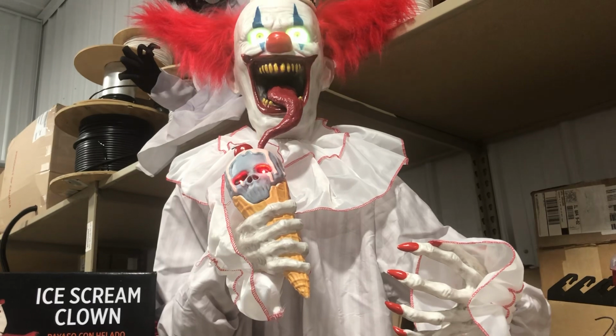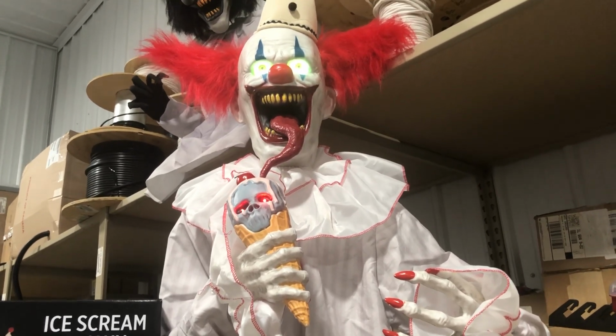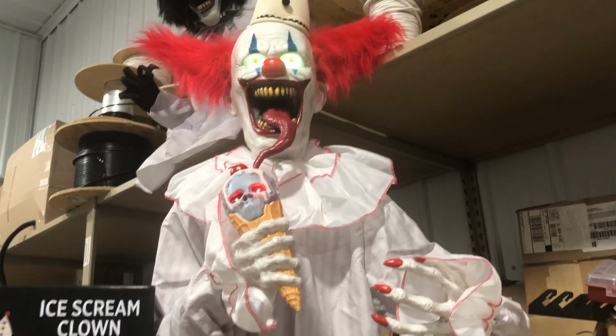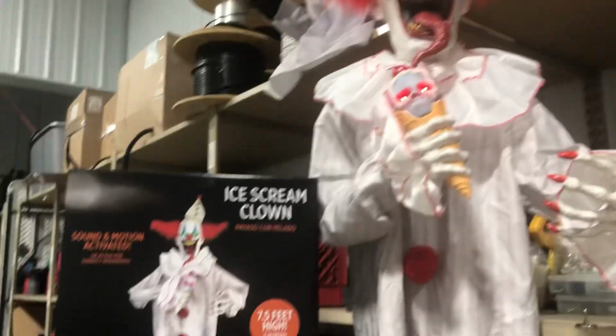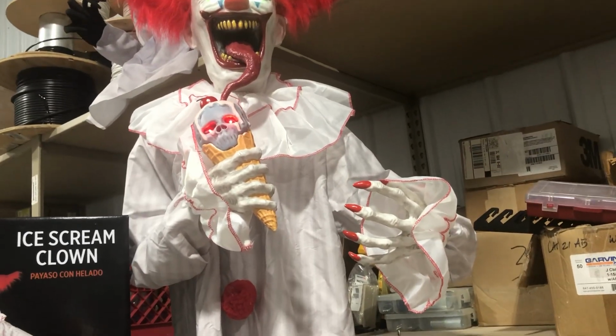Today, I have something cool to show you. This is the brand new for 2022 Tekky design light up ice cream clown. I don't know why I forgot the name when I had the box right in front of me. Sold exclusively at Party City.